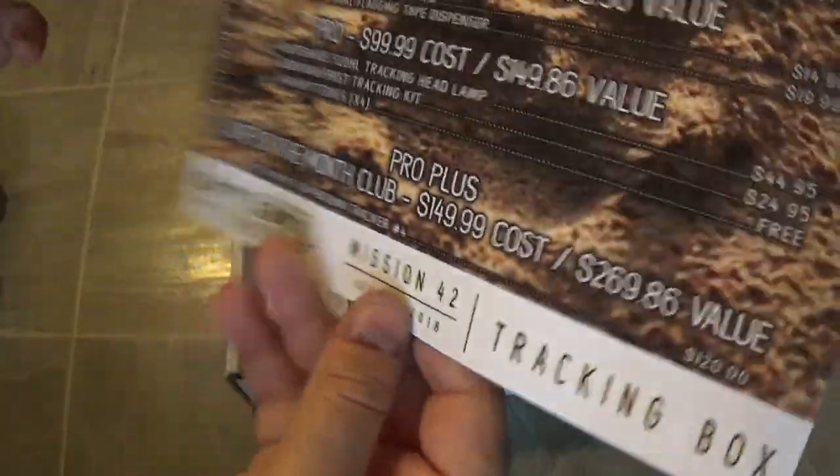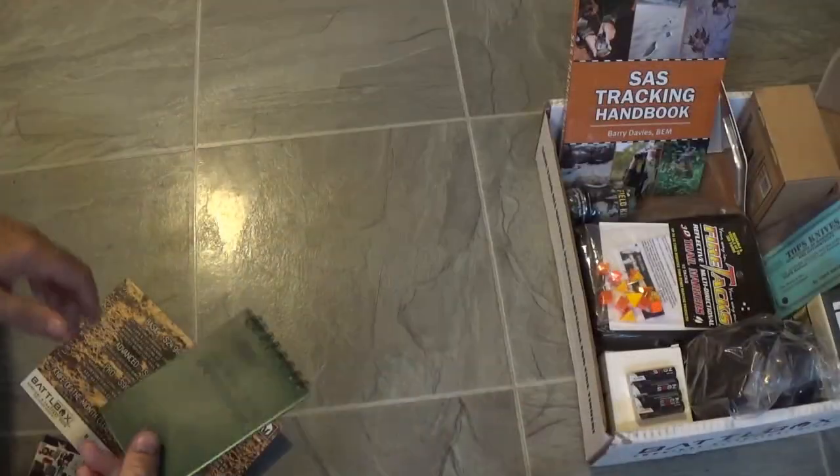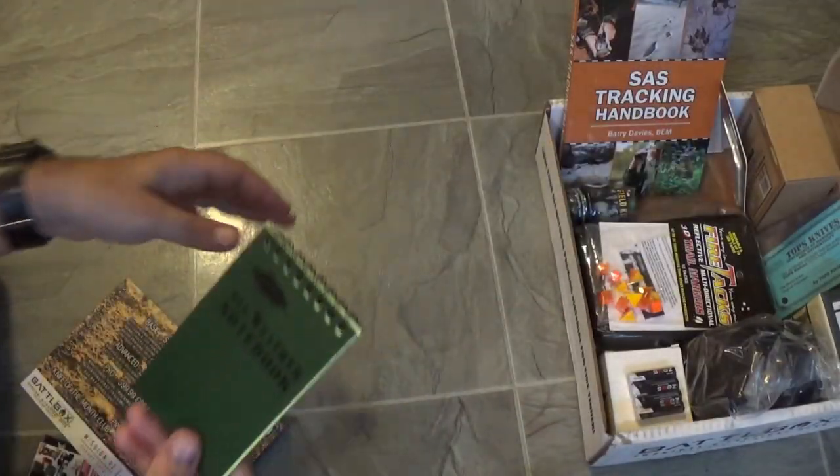So Mission 42, tracking box. Oh my God, I never read. Does anybody ever read all this stuff? I never do. All right, so I've got everything stacked, ready to go.